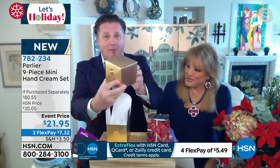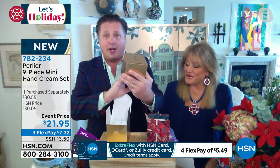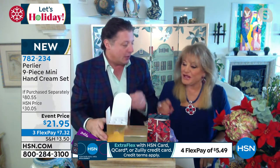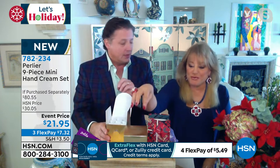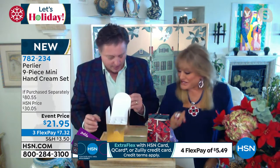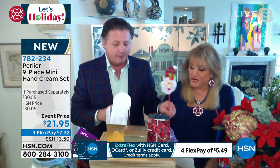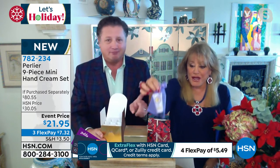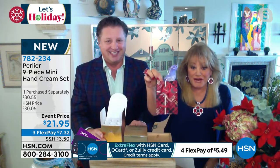Beautiful box, all wrapped for you. All you need to do is put a bow on it. All made in Italy. Oh, okay. You had a little bow on it? A little bow or whatever. You can just put it right there and it's ready to go with a hang tag. Or put it in a little bag, in a little bag right here.